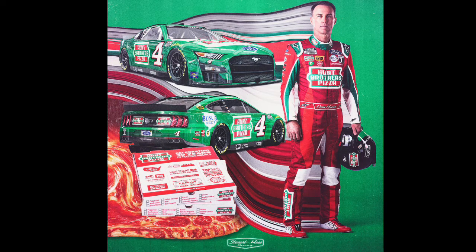Next up, we have Kevin Harvick's Hunt Brothers Pizza car. I don't like this one. It's just green and then a white hood. That's it. I don't like it. 3 out of 10.